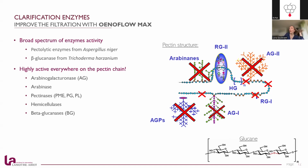It also contains hemicellulase and beta-glucanase. So it's not only impacting the pectin structure; because of the beta-glucanase, it also helps to cut and degrade the glucans. Glucans can come from botrytis, damaged grapes, and can impact the filtration very badly, but they can also just come from other bacteria. So you want to make sure you use a broad spectrum enzyme with secondary activities before filtration, so you impact everything. Then filtration flow will be better. You improve your flow, your filtration rate, and you get way better yields.